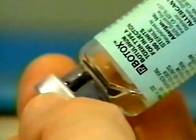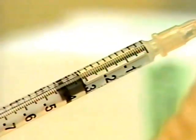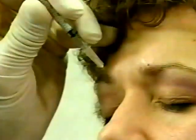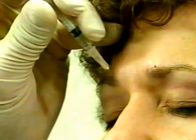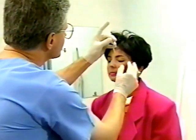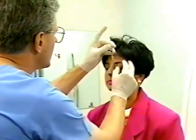But what is Botox, and how does it work? In its concentrated form, it's a powerful toxin. But in the tiny diluted amounts used in this procedure, its effect is to immobilize or switch off the muscles which allow us to frown. You literally can't frown, no matter how hard you may try. And just try and frown again for me. Yeah, right. Nothing happens. Now then. Let's watch the procedure being performed.